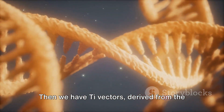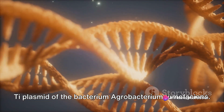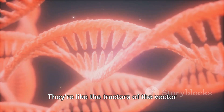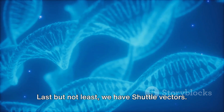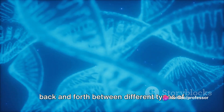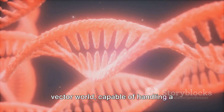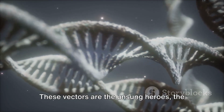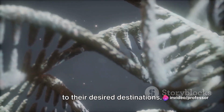Then we have Ti vectors, derived from the Ti plasmid of the bacterium Agrobacterium tumefaciens. They're used for cloning in plant cells. They're like the tractors of the vector world, specialized for a specific job. Last but not least, we have shuttle vectors. These vectors are designed to shuttle back and forth between different types of host cells. They're like the versatile SUVs of the vector world, capable of handling a variety of terrains. These vectors are the unsung heroes, the taxis of the gene world, delivering genes to their desired destinations.